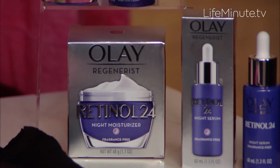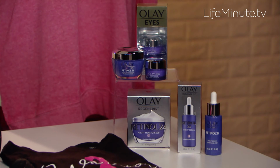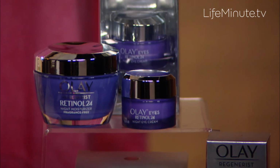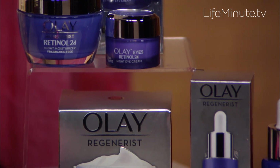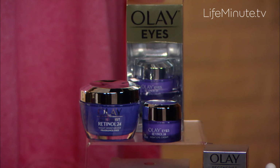Let's talk giving back to your face. Olay is doing it with their Retinol 24 Night Collection. There's a fragrance-free moisturizer, serum, and eye cream designed in three forms to make it easier to find the perfect place in your daily skincare routine. They hydrate for 24 hours and give you brighter, smoother skin in 28 days.